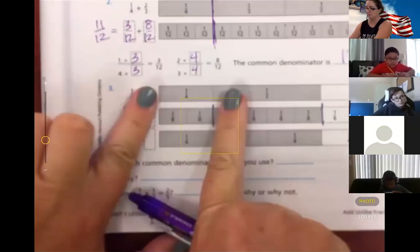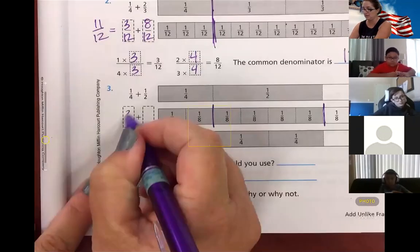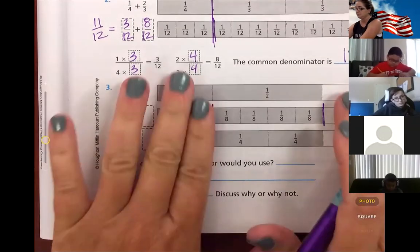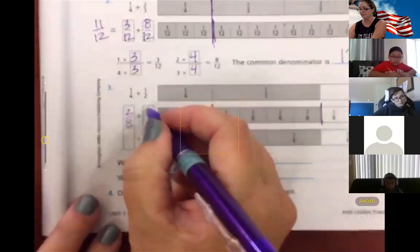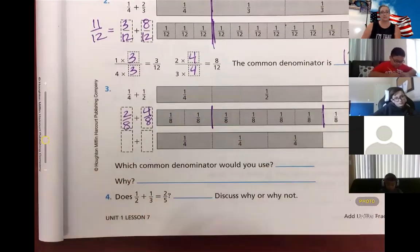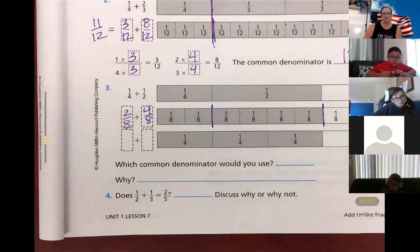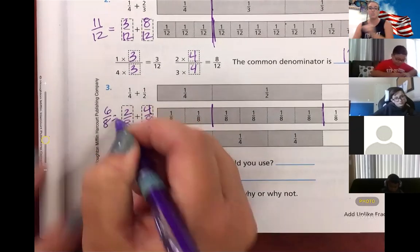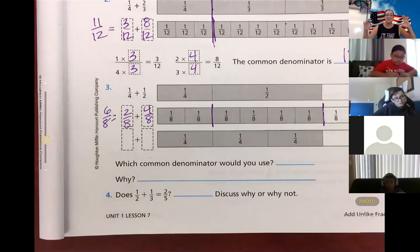2. 2 8s. How many 8s are in 1/2? 4. 4 plus 2 is 6. So that would have given me 6/8. That's one option of how I could solve it. But there's another way I could do it, a way that's a little bit easier because I can use smaller fractions.